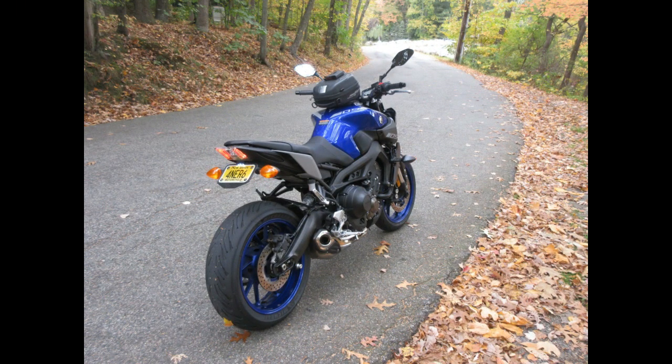Now the plan is over the winter we're going to make a set of custom silver wheels. It'll be out on the channel, of course. It's just like last year or a year before. We did the R1, did the gold wheels on the Ninja, the green wheels on the 750. It's all going to be out on the channel this winter.